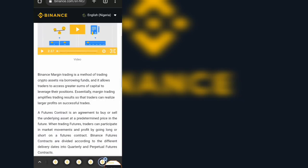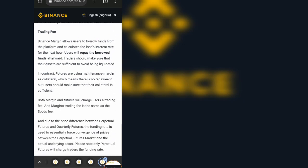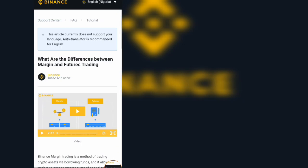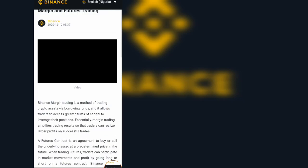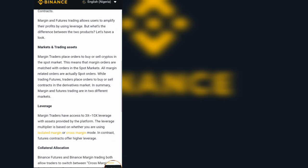Right here on Binance, for users who do not know the basic difference between Binance margin trading and Binance futures trading, the markets are different. Most people refer to margin trading as advanced spot market trading, but futures trading is done on the derivatives market. So you can see here that the market and trading assets are very different.